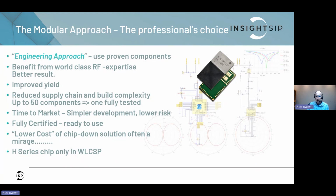You've got a single component that we test every single module, so you get a better yield. You simplify your own supply chain, build complexity. So, depending on the model, our modules can have up to 50 components inside, and so we have one fully tested, individually tested device that you will receive. So then that helps you get to market faster.